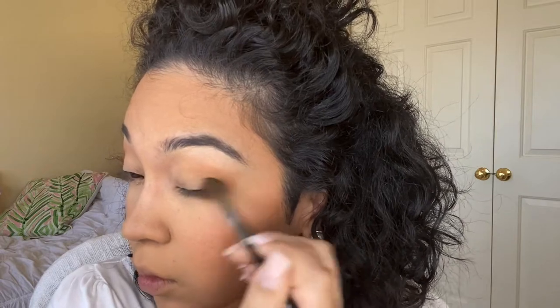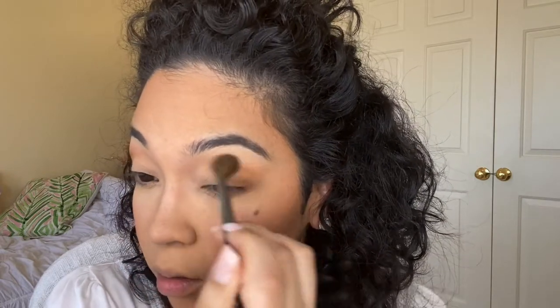Sorry, I just want to make sure that I like this eye better. I feel like this eye is different from this eye, and I feel like this eye always comes out better.